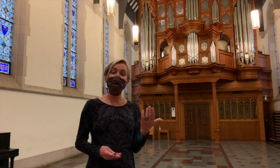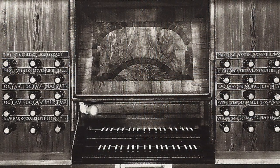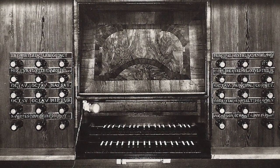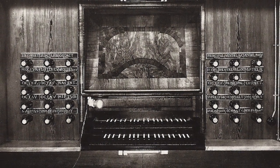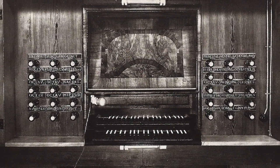But in Charlottenburg in 1706, Arp Schnitger created an instrument that was, in retrospect, enigmatic and quite strange for the time. It's an instrument that seems to combine those North German characteristics, especially with a large pedal division, and the sounds of the Central German organ.